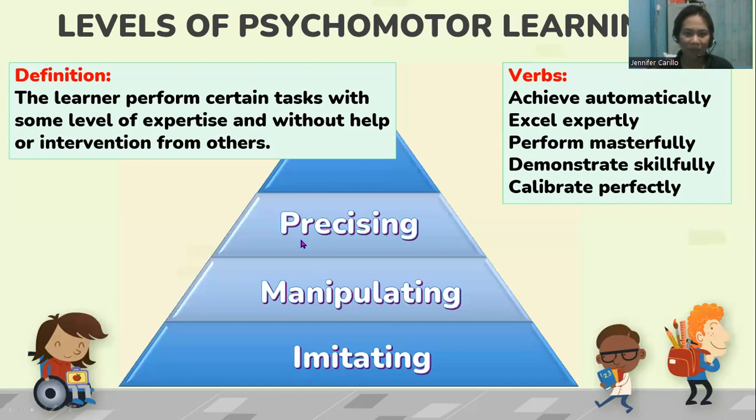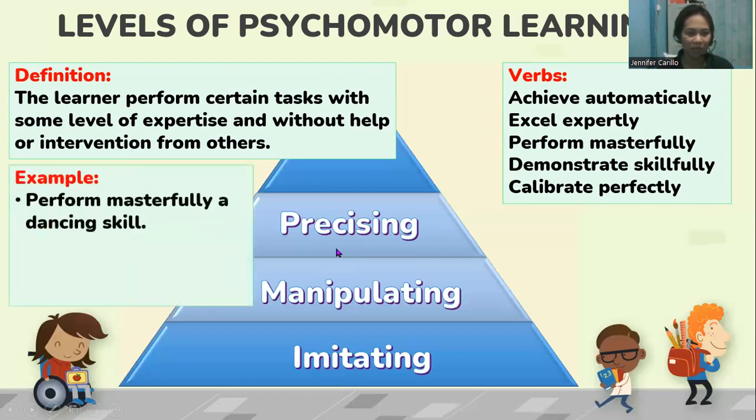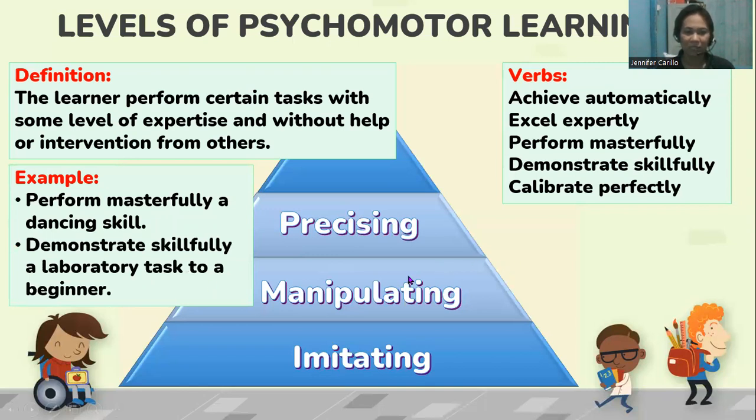accurately or precisely. So let us have examples that illustrate the level of precising. Number one, perform masterfully a dancing skill. Second, demonstrate skillfully a laboratory task to a beginner. That means the student can do a laboratory experiment demonstration to other students who have no knowledge.